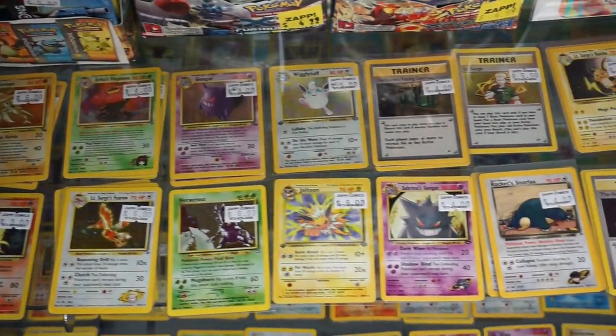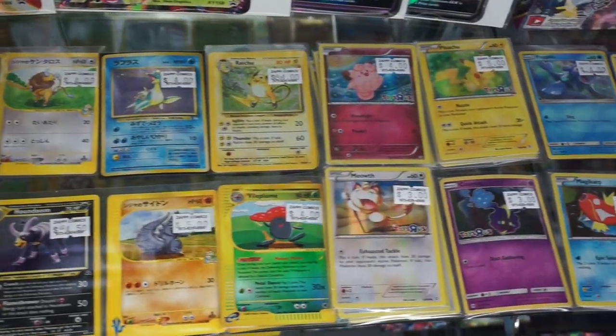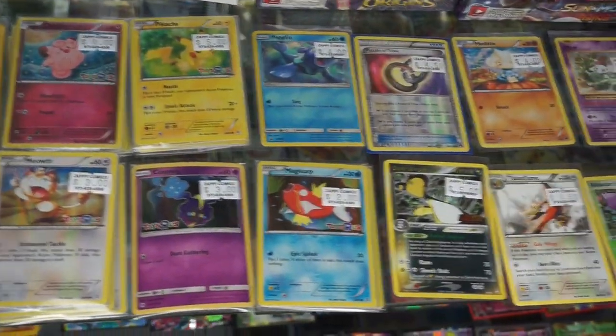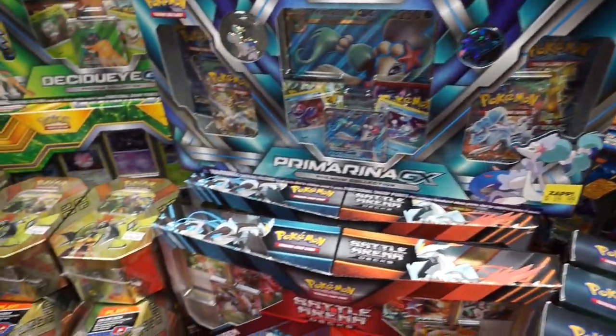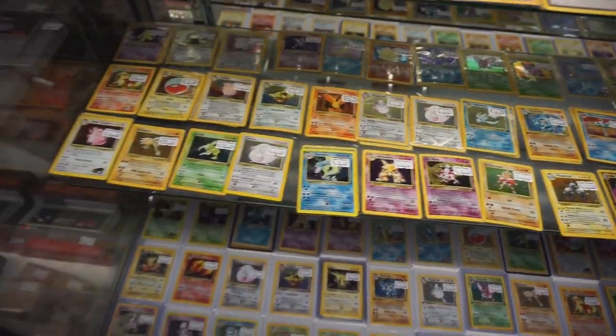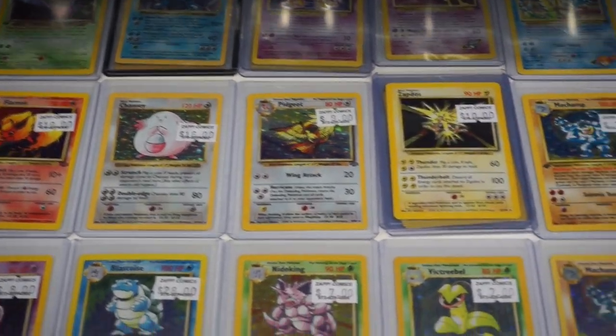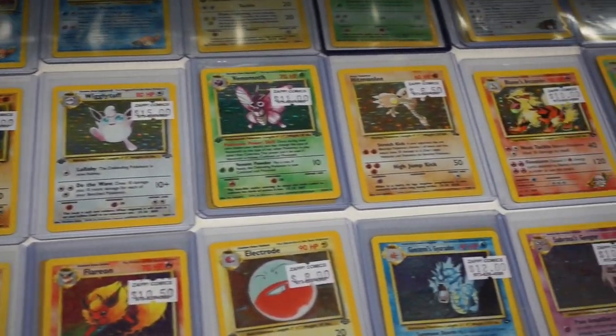Zapp's unique collection of Pokemon cards is significantly larger, with many more cases showcasing their Pokemon wares. They also sell a wide variety of Pokemon booster packs and box sets to up any player's game. One thing that impressed me was a whole entire display case solely dedicated to first generation Pokemon cards.